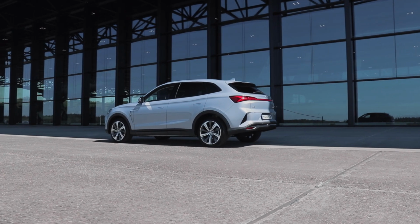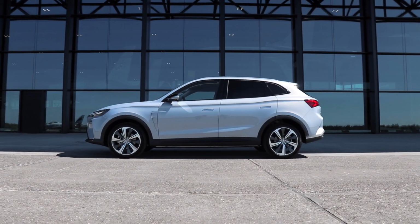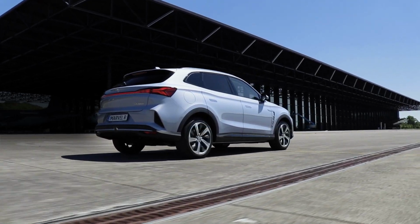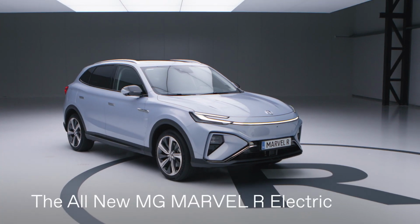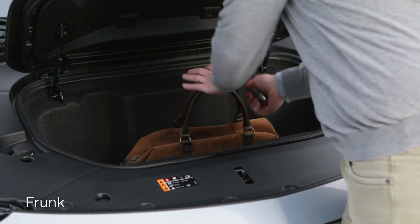So let's kick it off with basically its looks. I like it. It looks very Audi e-tron-ish, a little bit BMW iX sort of ish, and you've got the LED light bar across the front. You've got a frunk, yes, a frunk, awesome, fantastic, thank you.